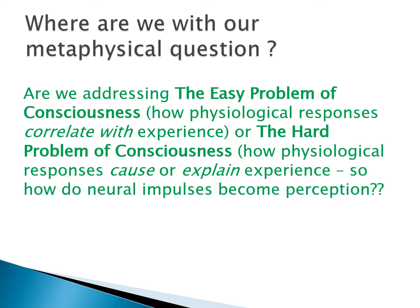So we come back to our metaphysical question of how you feel about what you're learning and whether it feels like we're really explaining this hard problem of consciousness, how these physiological responses, the flowing of ions across a membrane or the releasing of neurotransmitters, are really causing or transforming into the richness of perceptual experience. So how do neural impulses become perception? Or does it kind of feel like we're still addressing how physiological responses correlate with experience? And it seems more and more relatable as we get to recognizing objects, but it's still just correlations. It's something I think you should probably pause and think about a little.